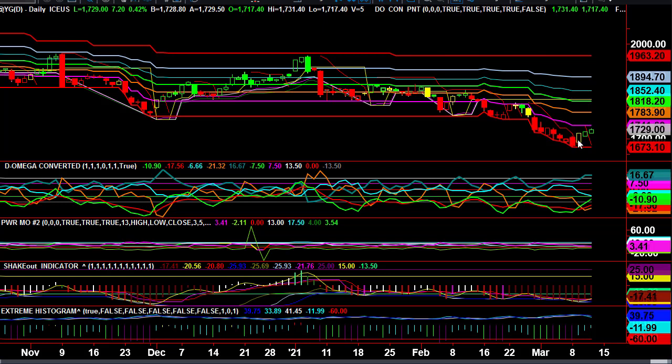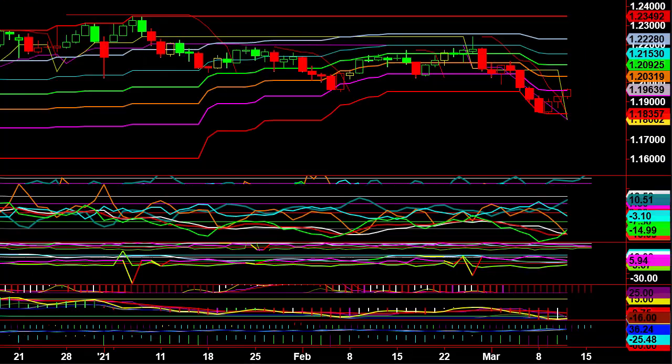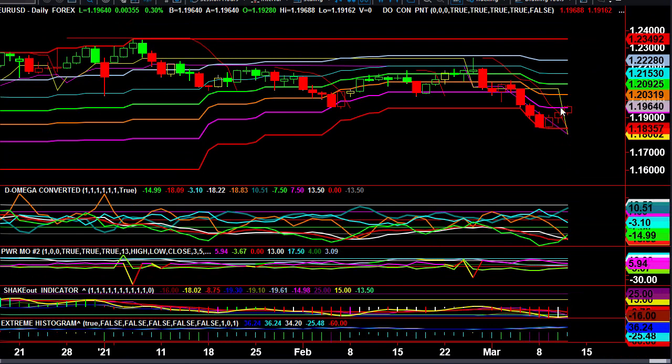And from a gold standpoint, a slight build here from coming off extreme oversold conditions, but the sustainability of that's still in question, though we have all of the building blocks. You can see green now continue to move to maintain that, so that there's not a reverse. And also the euro doing exactly the same thing.